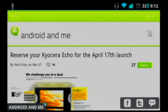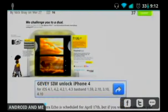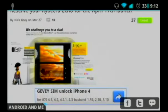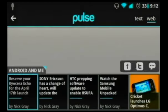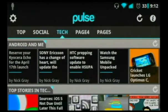And aside from what we got on the screen, the Kyocera Echo, which nobody buy. Sorry. Yeah, sorry. I don't mean to rain on your guys' parade, but don't buy that phone.